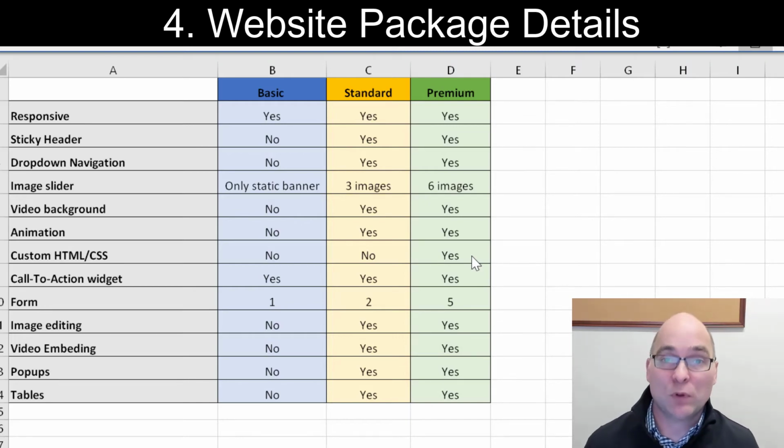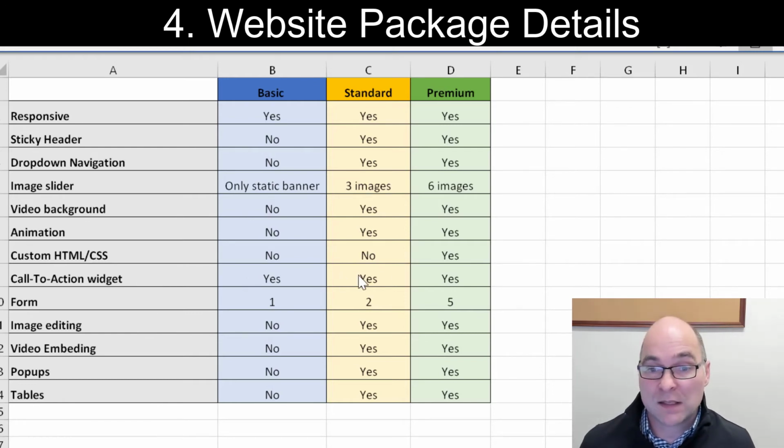It basically all boils down to man hours. The widgets and what you see here is translated into man hours, and that's why it's priced like this. Call to action widgets like click to call, etc. Yes on all plans. Forms, 1 on basic, 2 on standard, 5 on premium.